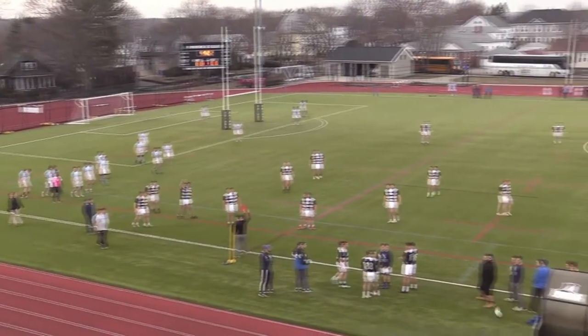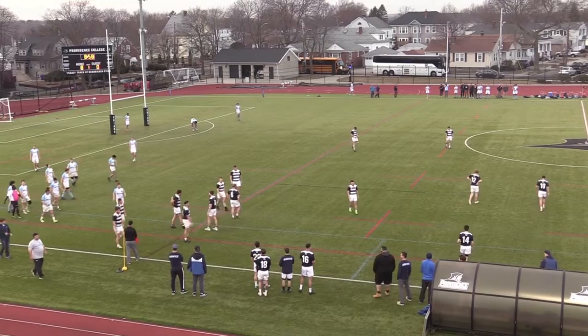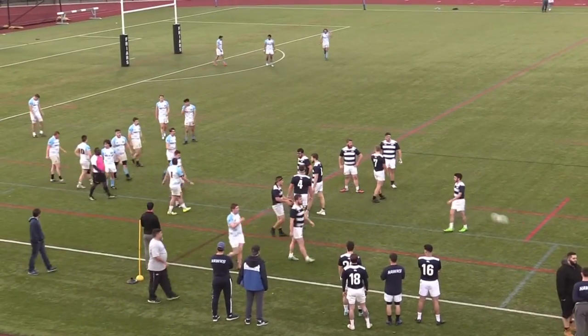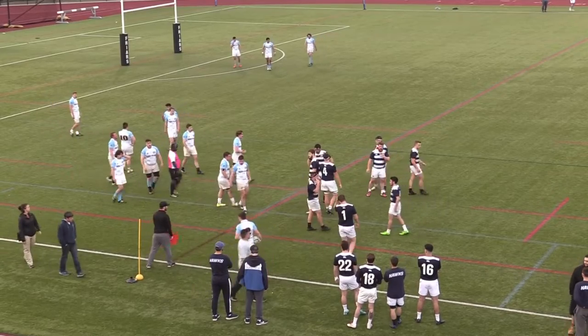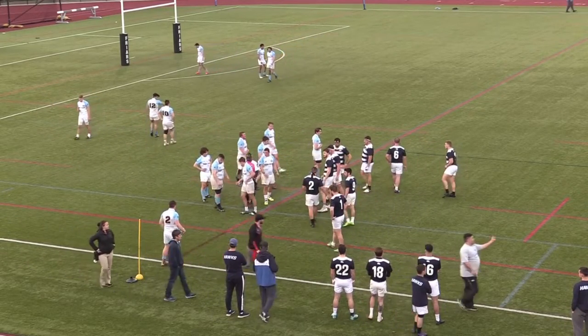He kicked for touch. He had a tough angle there. He really couldn't get a lot of yardage on it, so he just popped it up. But that's all right. Gained about 20, 30 meters. Well, he gave him a little breathing room. And with the penalty, they're going to get the line out again, URI. They're going to get to throw it in.